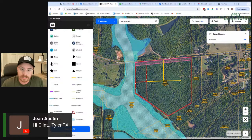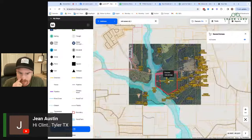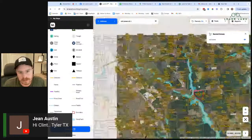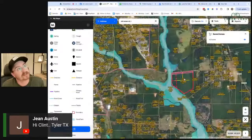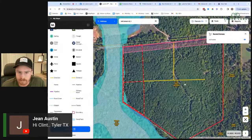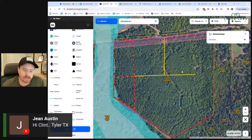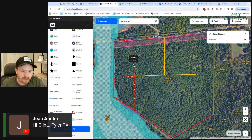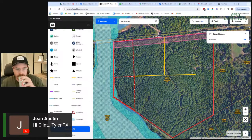If I were to just cut this into 10 acres, being outside of city limits, it's probably in their ETJ. In Texas, that's an extraterritorial jurisdiction. There might be a little bit of approvals, but for the most part, I could do 10-acre lots with minimal work, I would think. When I start going down to 5 acres, 3 acres, wanting to run a road here, things are obviously going to get more expensive, right?